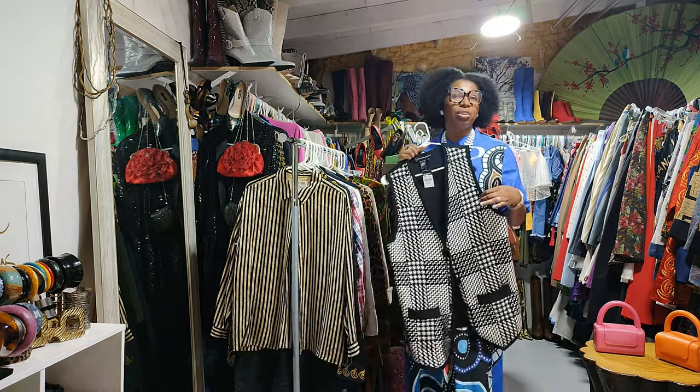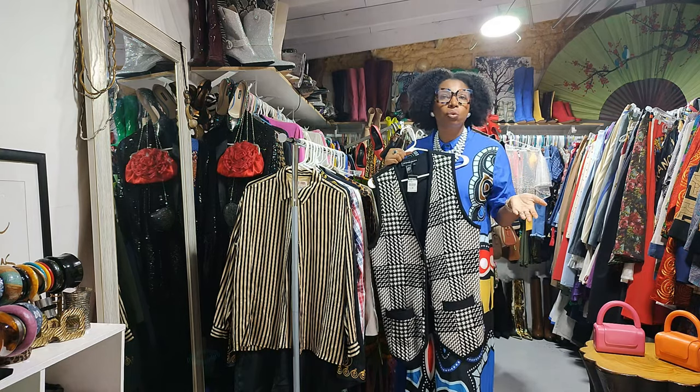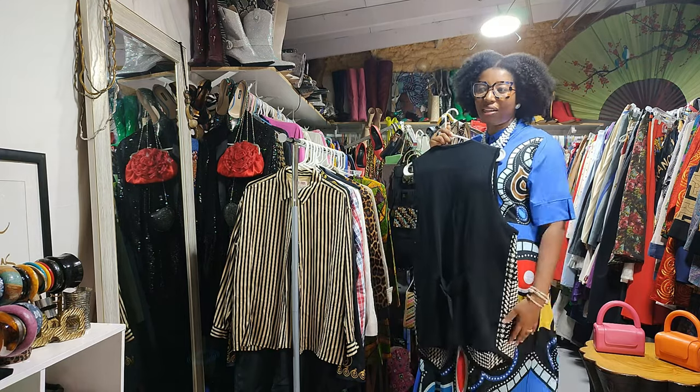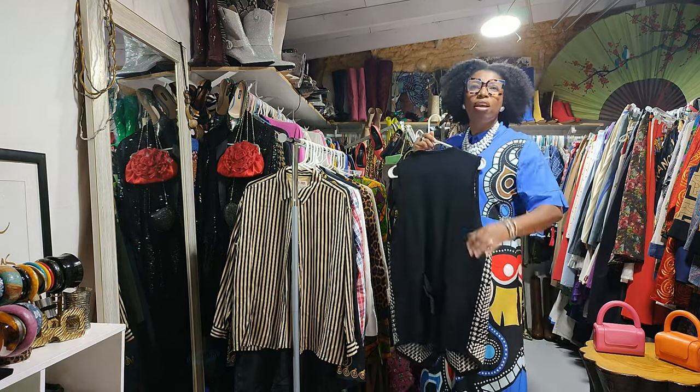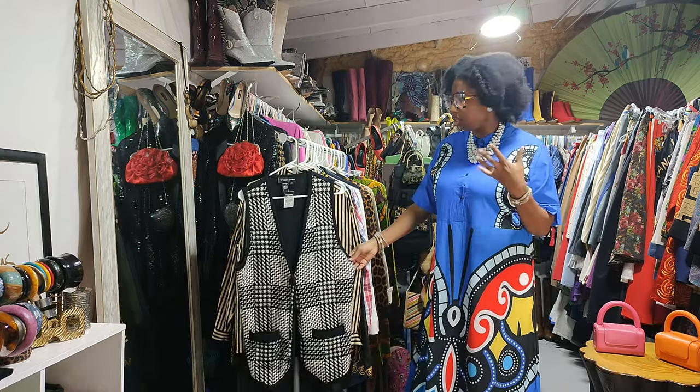I love how oversized it is. You can wear this over a sweater, like a turtleneck sweater when it's really cold outside. So vintage. I mean, they don't make pieces like this anymore. They don't make clothes like this anymore. Vintage pieces are just one of a kind. The workmanship, I think it's just gorgeous.